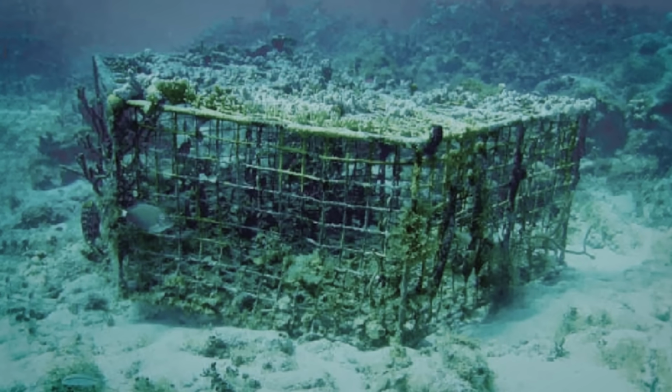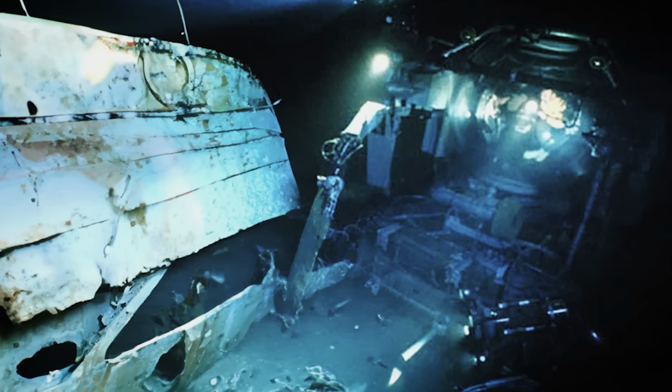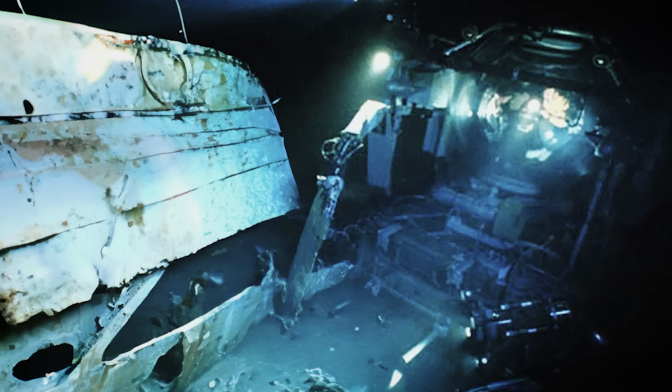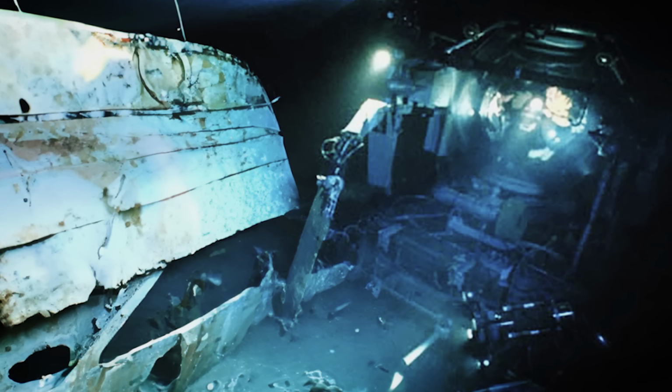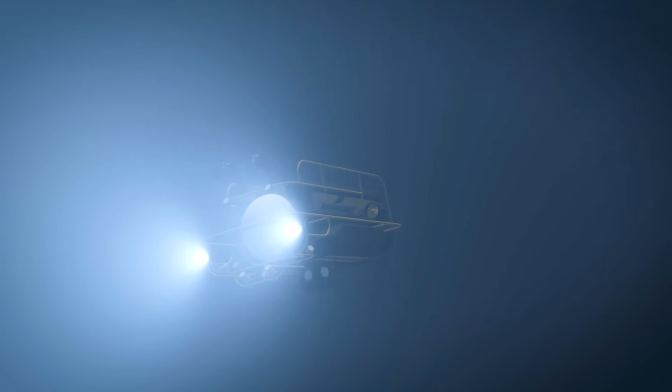The fish trap's positioned 4.5 meters away from the Berry. It's a good place to trap fish, but they need to be careful while they're so close to the shipwreck. He approaches the trap slowly and carefully by manipulating his side motors, rear motors, and both bow thrusters. They only have to travel 12 meters to reach the trap, which takes a few moments.